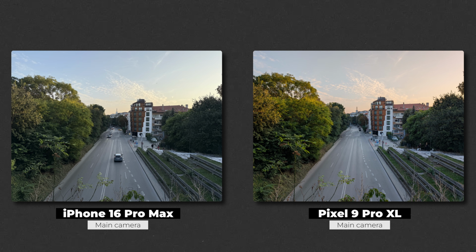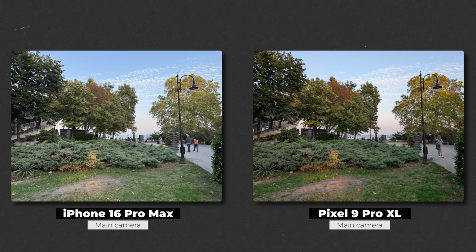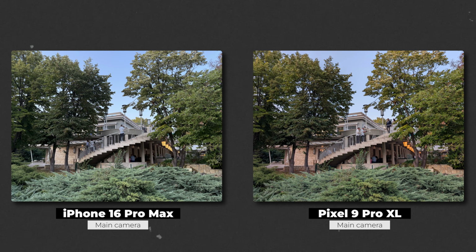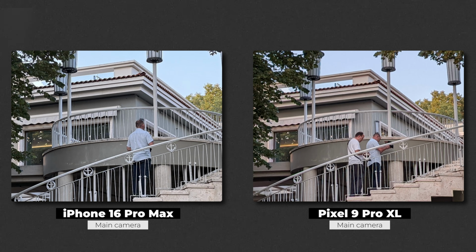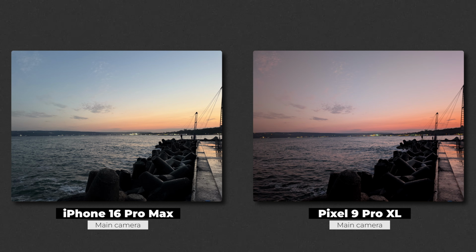Well, during the day, the iPhone almost always captures brighter photos, while the Pixel goes for a darker look. I like the Pixel style better, that's personal preference. When you look closer, detail is also a bit rough and artificially sharpened on the iPhone, while the Pixel gives you more natural, softer detail. And at night, these two flip roles a bit.